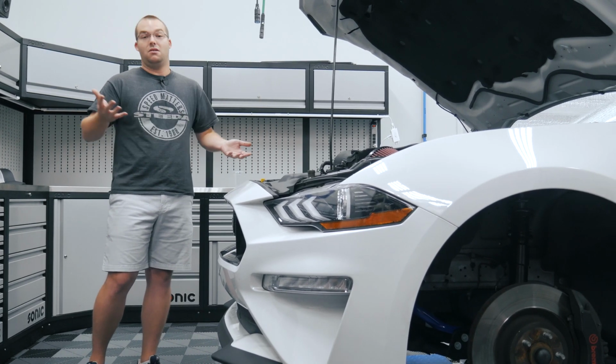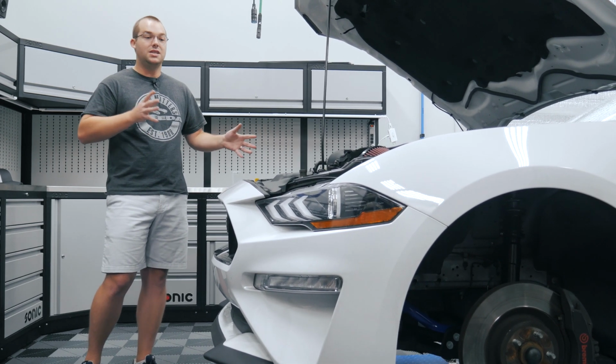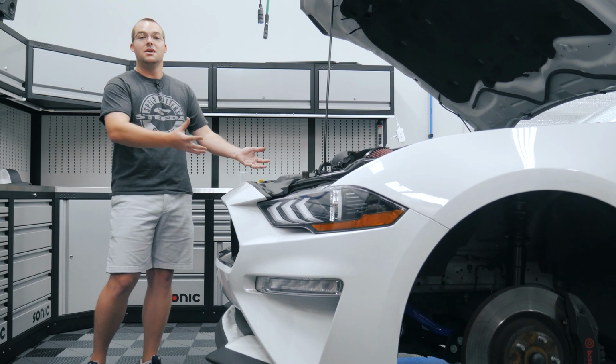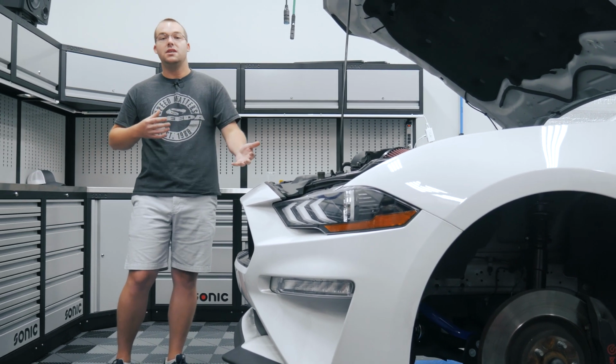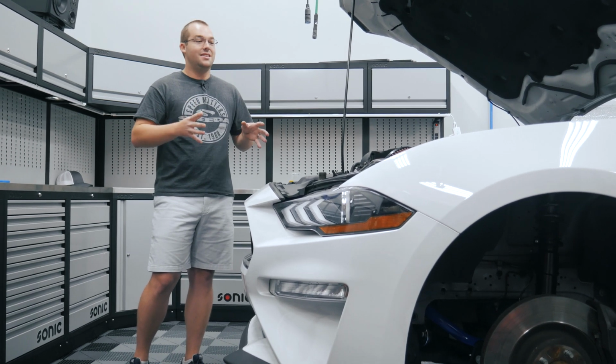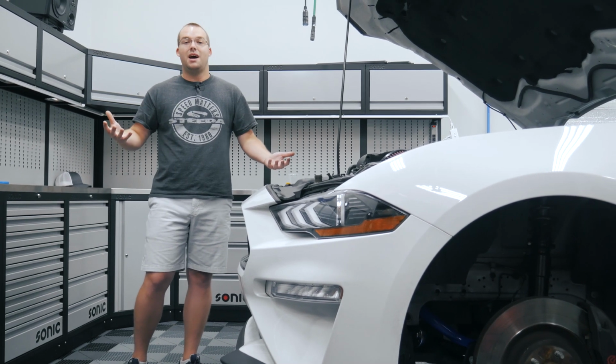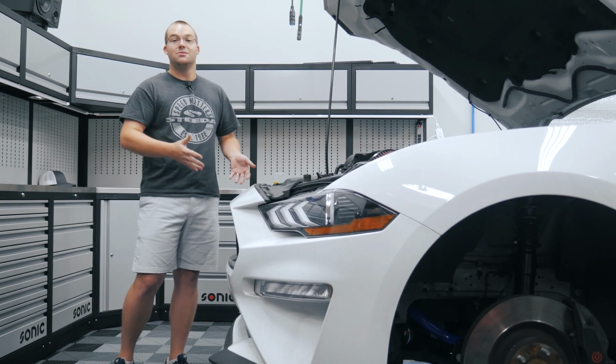So all I can say is thank you, Ford, for building a car that's a clean slate that allows us to cater a build like this towards the track or towards the street, or heck, towards car shows too. There's nothing wrong with that. But at the end of the day, we're just excited to be here in this awesome atmosphere, doing what we love best, working on cars.